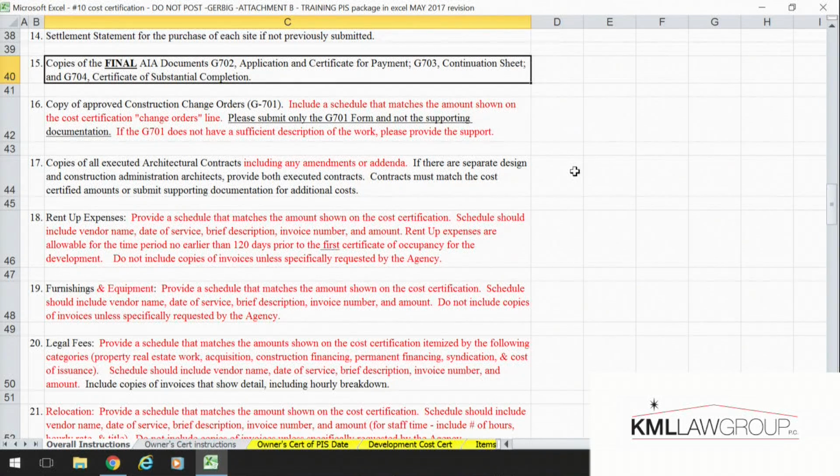So next we have a copy of the final AIA docs, and those are your construction documents. We have your G702, 703, and 704, the final. I don't need 20 of them, or every one you did for a payout. We just need the final. The numbers on there really should tie to your contracts. If they don't, you can tell me in your cover letter maybe why it doesn't. I can't think of any good reason that it wouldn't, but there might be one. So we need the application and certification of payment, the continuation sheet, and the certificate of substantial completion.